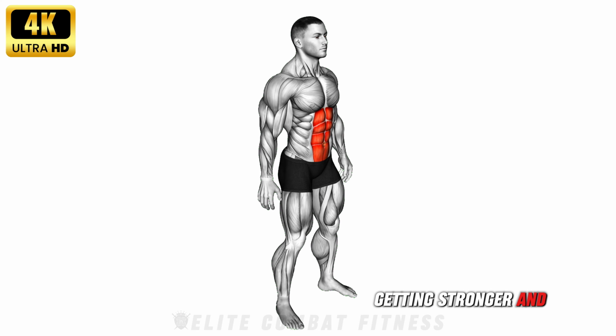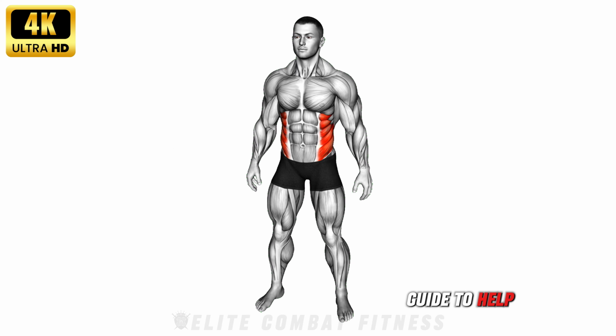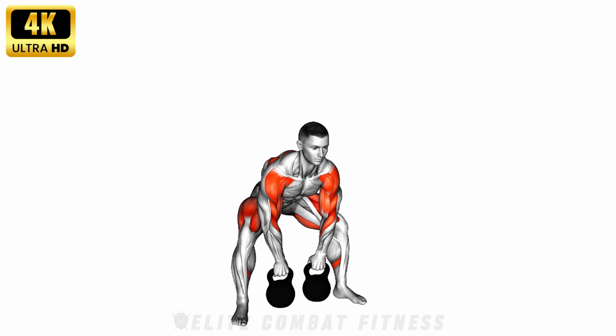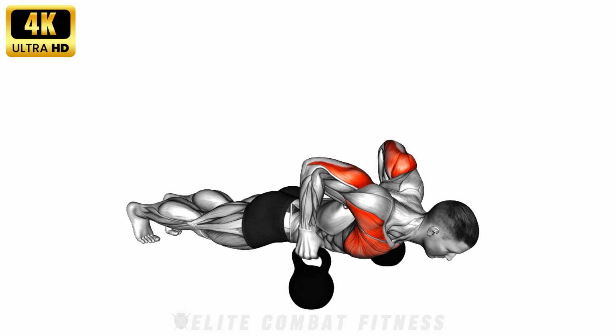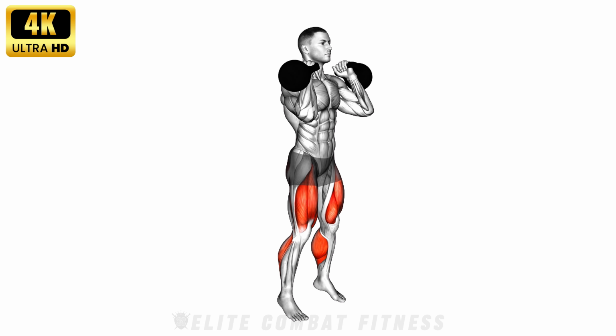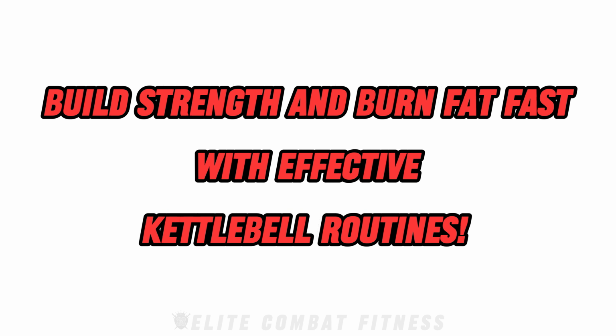Getting stronger and burning fat isn't as hard as you think. Here's a kettlebell guide to help you. Build strength and burn fat fast with effective kettlebell routines.